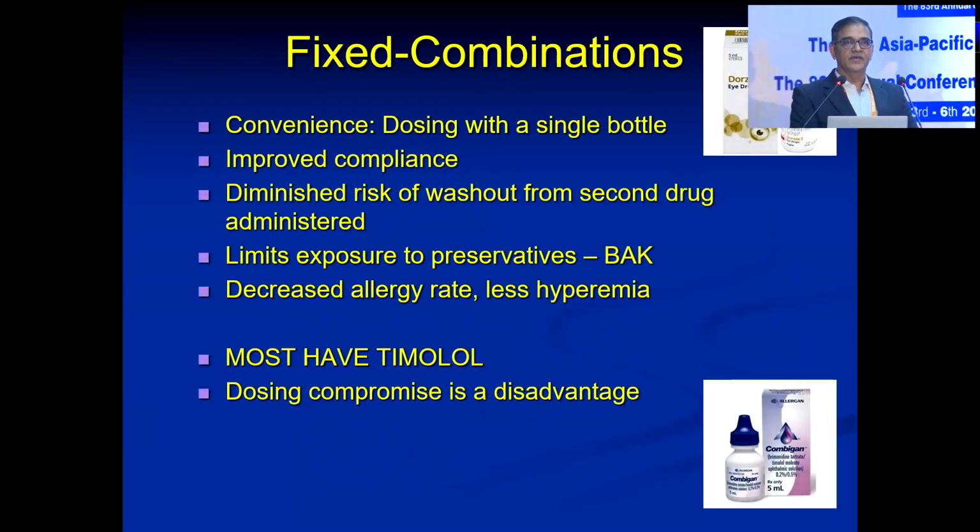Fixed combinations are very convenient for most patients because for about half of our glaucoma patients, one drug is not enough. So we need to give more than one drug, and adding a drug as an adjunct is convenient when you have 2 drugs in the same bottle. Convenience of dosing with a single bottle obviously improves compliance and adherence, and decreases the risk of washout when you put multiple medications. The preservative exposure reduces when you're giving a combination. It decreases the allergy rate, and decreases the hyperemia if you're giving brimonidine with timolol, for example. The hyperemia rate is much less.